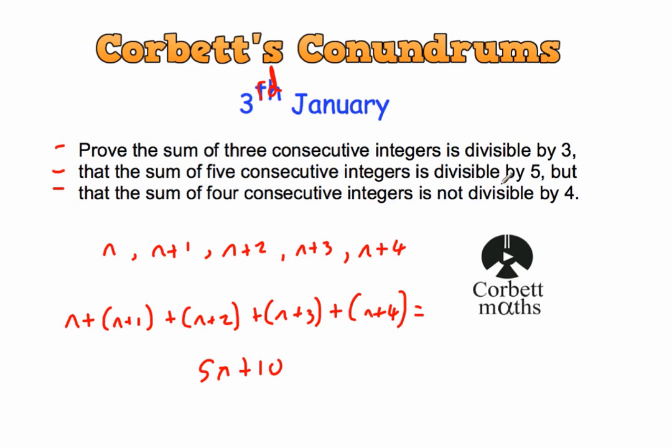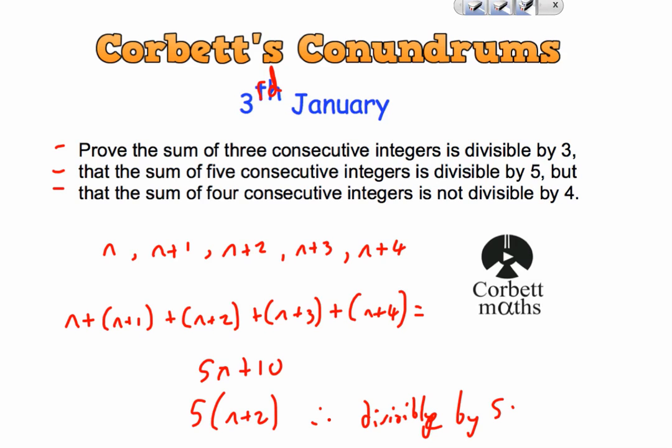Now again, we want to prove this is divisible by 5. So let's factorize it by taking 5 out. So that gives us 5 bracket n plus 2. So again, that's 5 times, and remember n's an integer, so that's just a whole number, and a whole number plus 2 would just be another whole number, an integer. And when you times that by 5, that's going to be a multiple of 5. So this shows that this is always a multiple of 5. So therefore, we know that it's going to be divisible by 5.